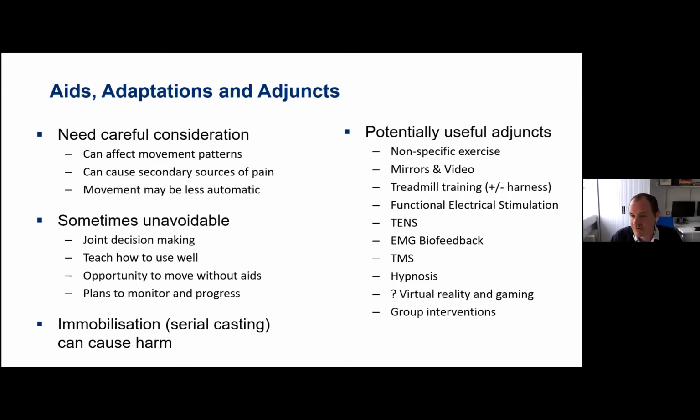I've talked about using mirrors and video to get feedback. We do a lot of treadmill training for people who are doing gait rehab, and sometimes we can use a harness to make sure people don't fall. You've seen me talk about electrical stimulation and TENS, so that's just using TENS as electrical stimulation, really as a distraction. It's useful for some people, and there are other less used things like EMG biofeedback and hypnosis. Virtual reality are things that might be being developed at the moment that generally aren't all that accessible.